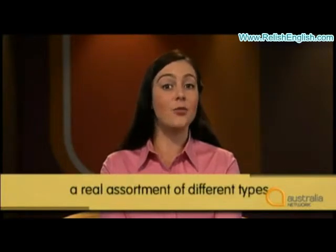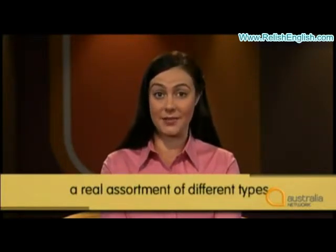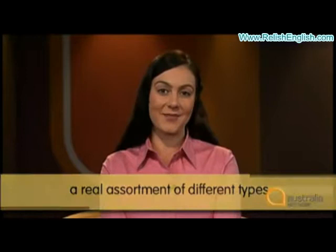So the topic of this classification is the artefacts from Castleton Place. We are told that there is a real assortment of different types. From this opening statement, we would expect the rest of the passage to be about the different types of artefacts found there. And that's exactly what's given. Listen to how the first type is introduced.